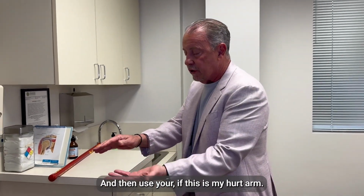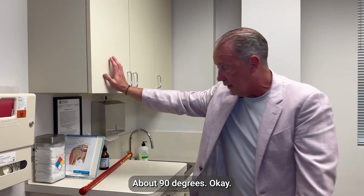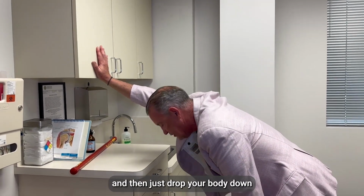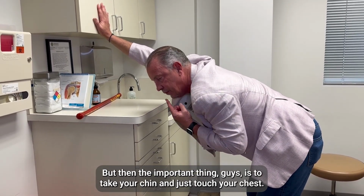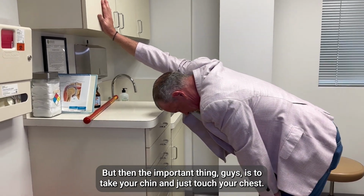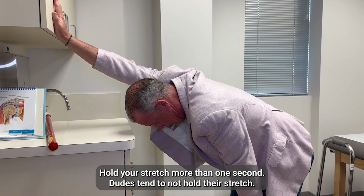If this is my hurt arm, use your good arm and bring the hurt arm up on the wall about 90 degrees. Then step back, elbow nice and straight, and just drop your body down so you feel the stretch in your underarm. The important thing, guys, is to take your chin and just touch your chest. And when you do that, and men, listen to me, hold your stretch more than 1 second. Dudes tend to not hold their stretch.